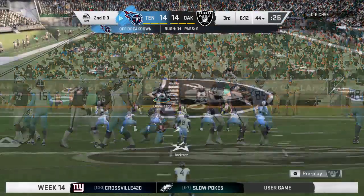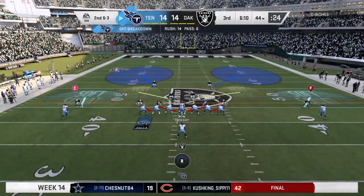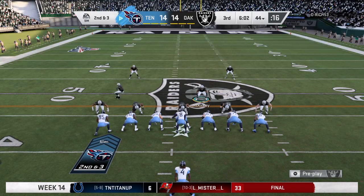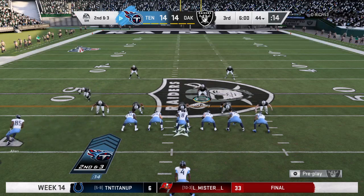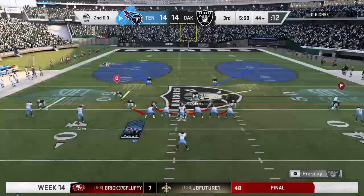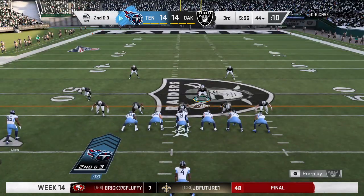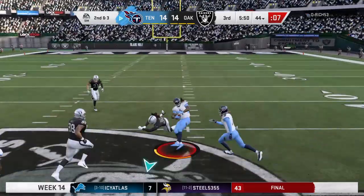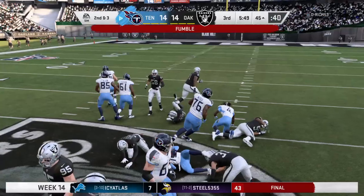Second and 3 at the 44-yard line. A 10th carry in the game for Cook. Cook stripped. The ball's out.